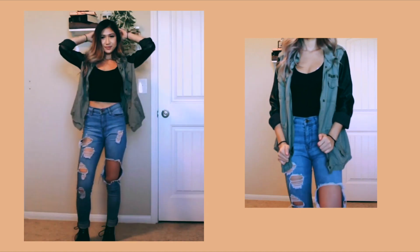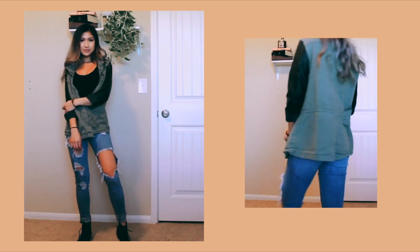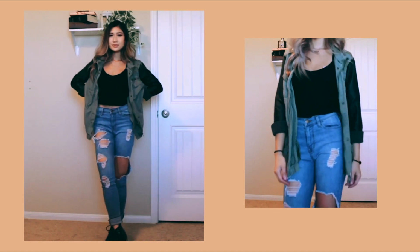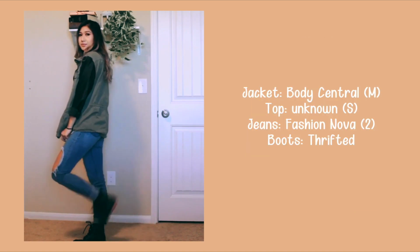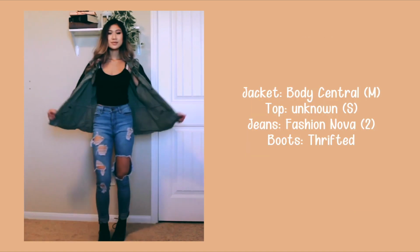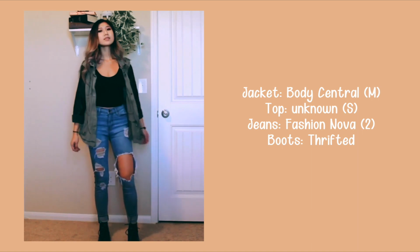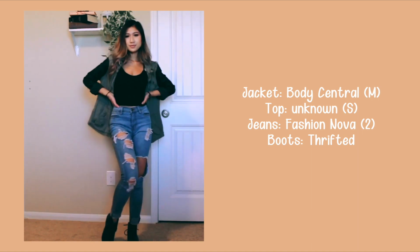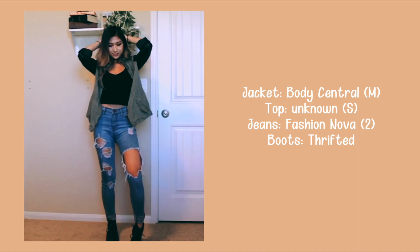And for the next outfit, I have on some very distressed high-waisted blue jeans, and I paired it with a normal black spaghetti strap shirt. And to top it off, I have on a green military jacket with black leather sleeves that I cuff, and I'm wearing just some laced up black booties.